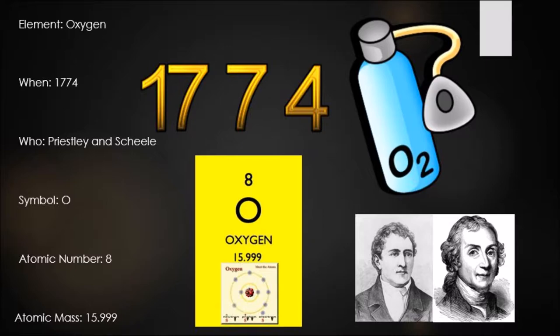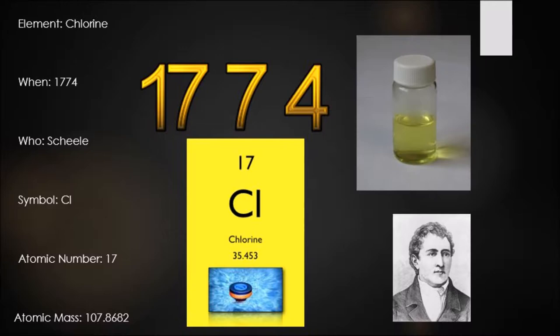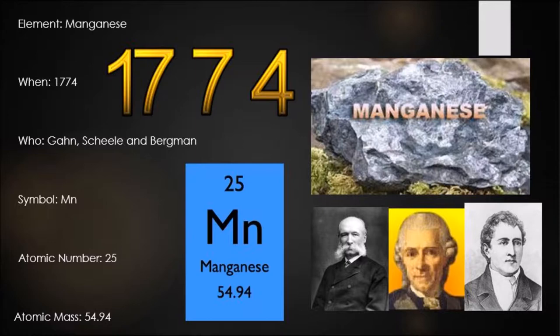Its symbol is O, atomic number is 8, and atomic mass is 15.999. Next, chlorine was found in the same year by Scheele. Its symbol is Cl, atomic number is 17, and atomic mass is 107.8682. Subsequently, manganese was found in the same year, in 1774, by Gann, Scheele, and Bergman.